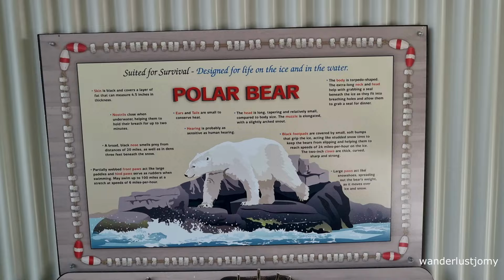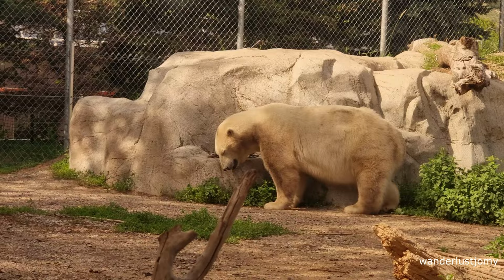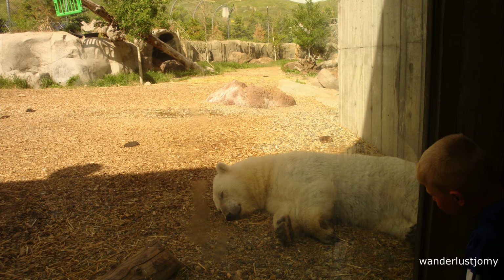Polar bears are the largest land predators in the world, superbly adapted to survive in the harsh and icy environments of the Arctic. These magnificent creatures are highly specialized hunters, primarily feeding on seals and other marine mammals. Their incredible swimming abilities enable them to cover vast distances in search of food, as they rely on the frozen sea ice as a platform for hunting.